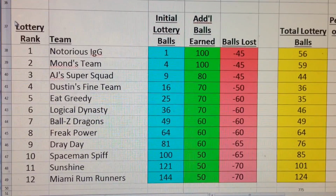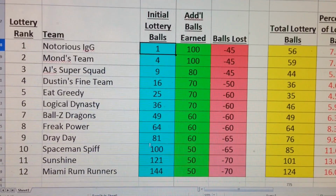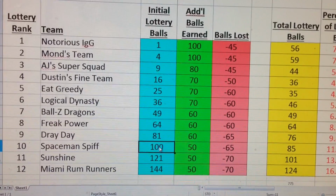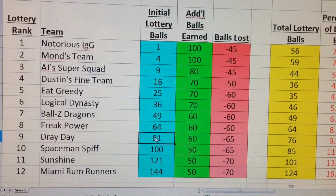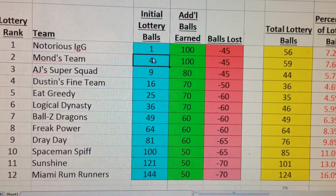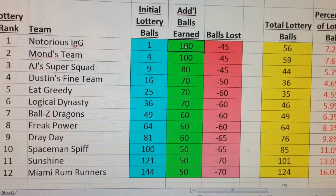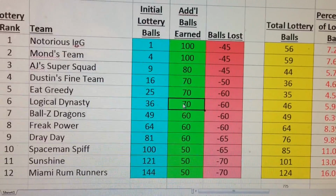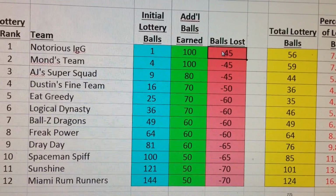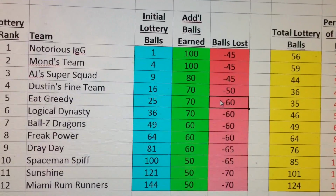So in the final ranking, what I have here is your lottery ranking and your initial lottery balls, once again, the 1, the 144, which was just 12 times 12, 121, which was 11 times 11, 100, which was 10 times 10, and so on and so on. 9 times 9, 8 times 8, 7 times 7, 6 times 6, 5 times 5, 4 times 4, 3 times 3, 2 times 2, 1 times 1. Additional balls earned was times the win, so 10 wins times 10, 100. This would be 7 wins times 10. These would be 6 wins. These would be 5 wins. Balls lost were times -5. So this was 9 losses, this was 10 losses, this was 12 losses.